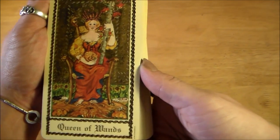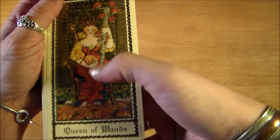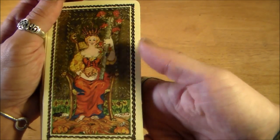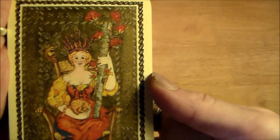Here's your Queen of Wands. There are some sort of kitty cat references going on here too. I mean, she's on like a giant lion down there. There's a kitty cat in her lap. You have the classic sunflowers like you see on the Rider-Waite-Smith. She's even got paws on the ends of her throne there, and her fiery crown.